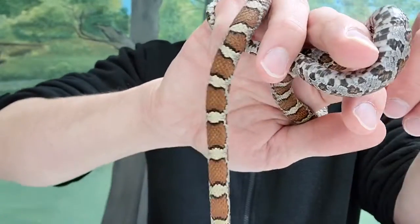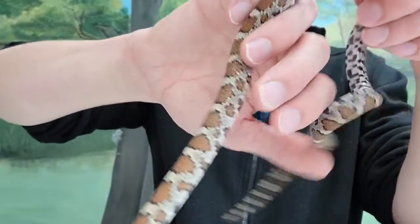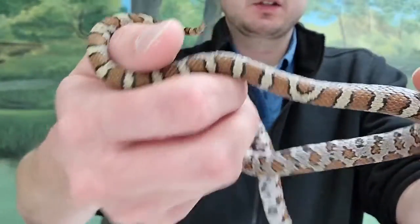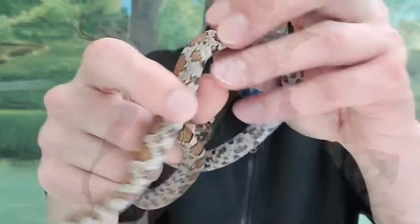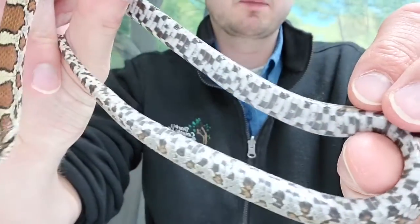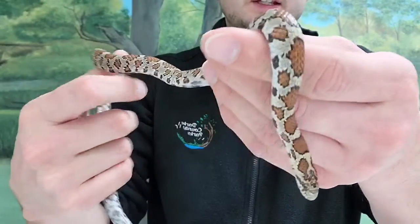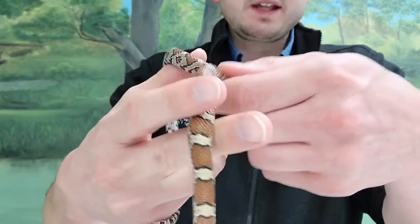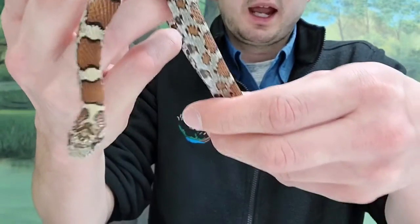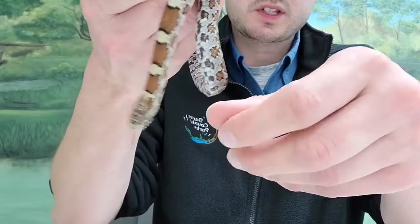ID marks for this snake that help you to pick him out would be the checkerboard pattern that you'll see on the bottom on his belly there. Let me see if I can get him in the position to show you guys that. There we go. Check out that belly, resembling the checkerboard pattern there. On top, you'll see that it's a white snake with red splotches across the back, outlined in black. And if you see on the nape of his neck, there's a Y of white that you'll see there.